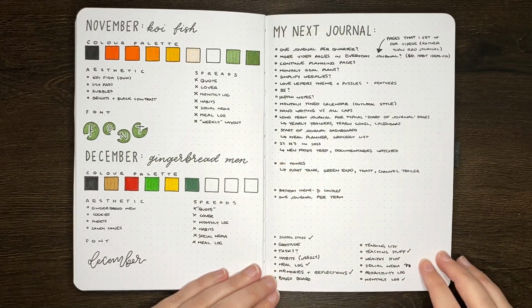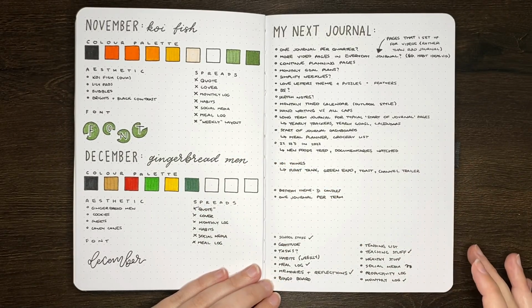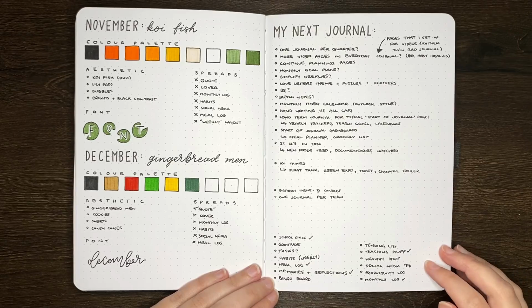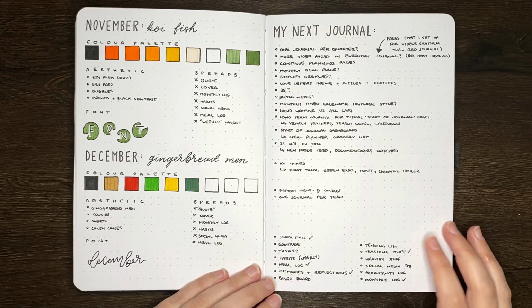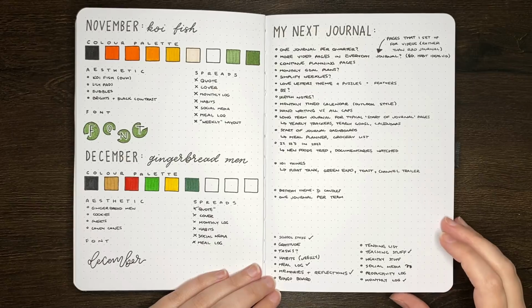As I typically like to do, I also have a next journal page, so a dedicated space to write down any notes for my next journal. This one came very much in handy when it came time to set up my new journals. So something that I consider a staple in my bullet journals.